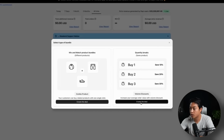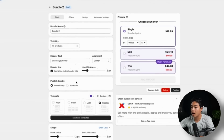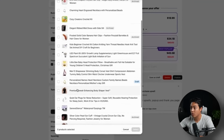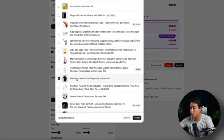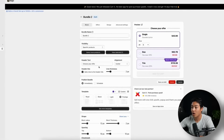What I like to do, it also depends on the product, is select this item. So in our instance with the product that I am using within this example, it's going to be best to use this quantity breaks. So all you have to do is select choose, and then from here you'll have the option for the customization. So I want to select the specific product that I'm going to be using. So I'll just go specific products, and then I'll select that unit that we were using, this premium sweat enhanced vest.